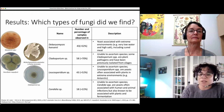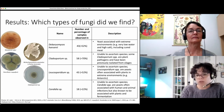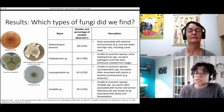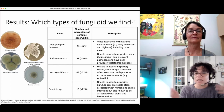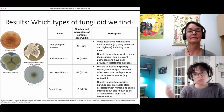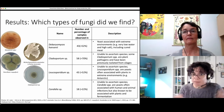So these are some of the fungi that we found that were more highly prevalent in the tower samples within Atlantic Canada, as opposed to in the other storage types. So what were they? The first was Debaryomyces hennessii. That's a yeast that is associated with extreme environments. And when we're talking about extreme environments, unfortunately, we're not talking about super cool fungi with skateboards. We're talking about extreme things like very low oxygen conditions, which of course is what we would expect to find in silage ideally.